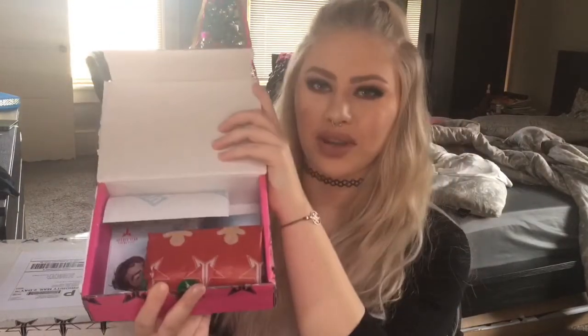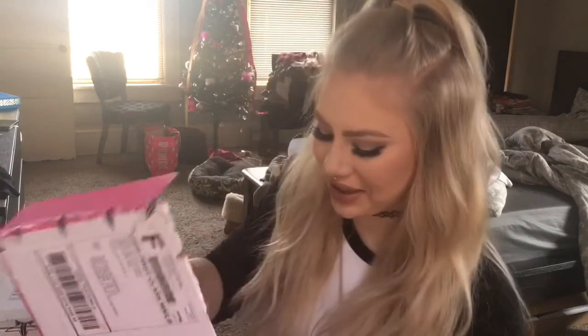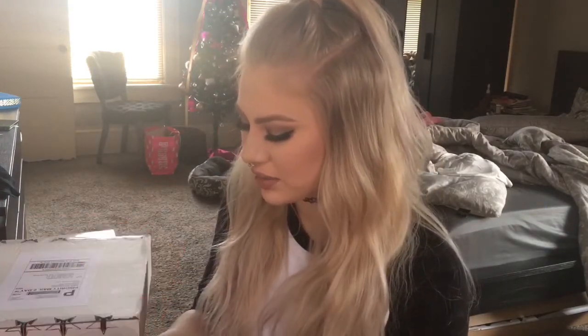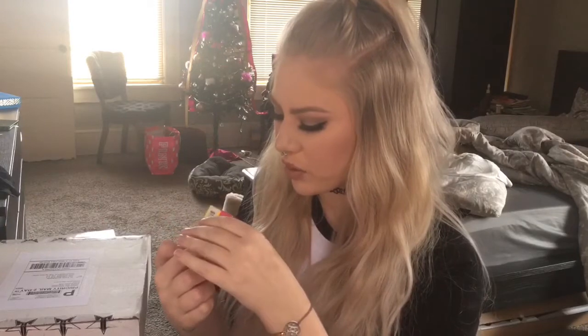I think there's only two things in this one. I think that's all I ordered on Cyber Monday, because I think most of the stuff I ordered was from Friday. But yeah. Oh, look at the little Christmas stuff with little J's on it. That is so freaking cute. I don't even remember what I got.